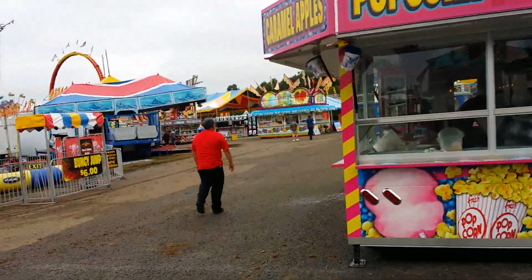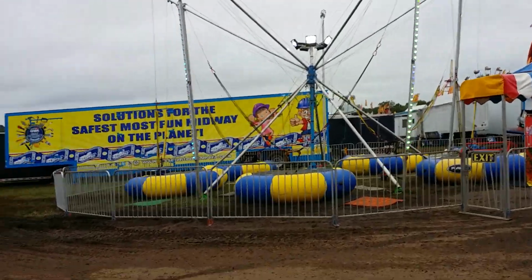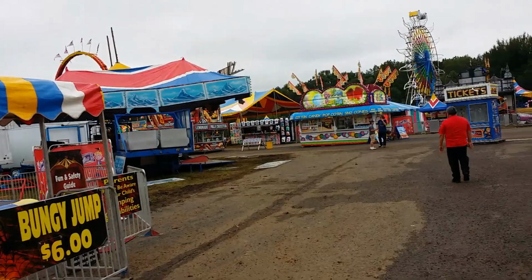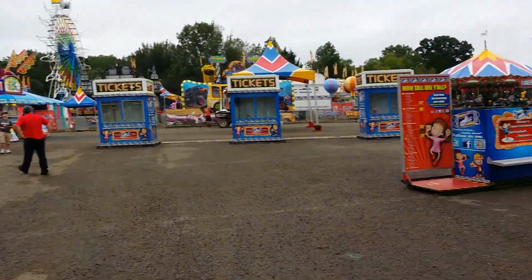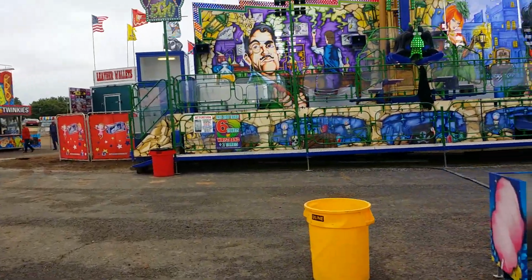And I'm back at the fair again, just showing you a bunch of rides before anybody gets on them. This is the opening night of the fair, and everybody's gonna be out here riding, but this is a little early, of course, so we're just showing you some of the cool rides they got here.